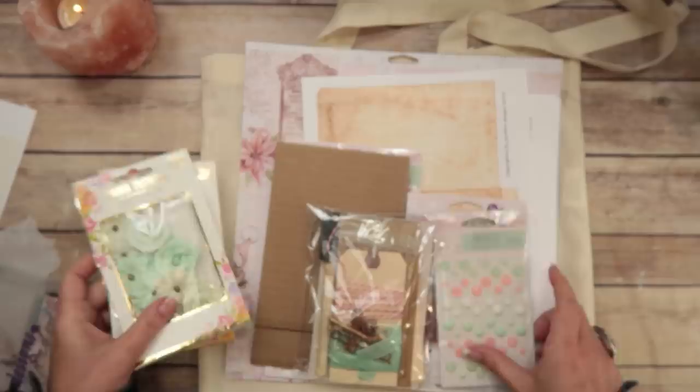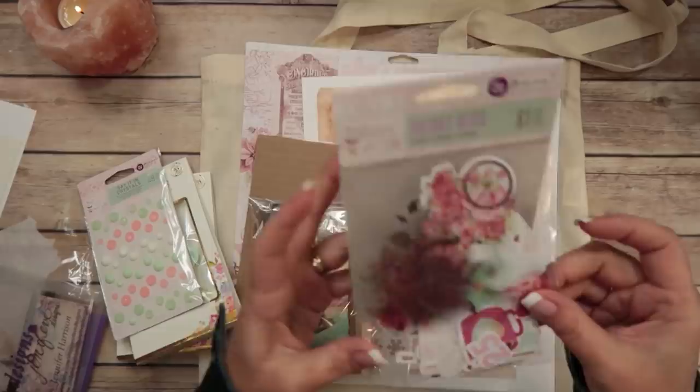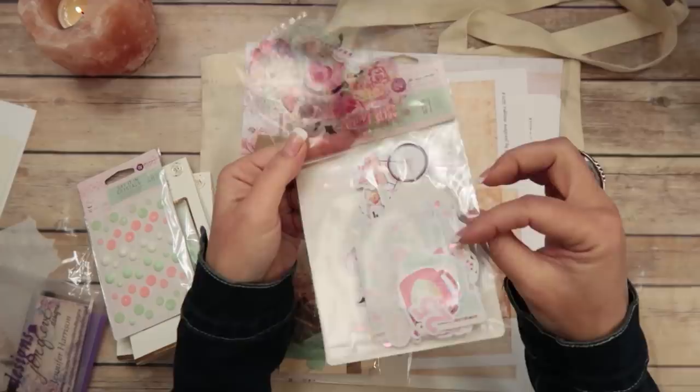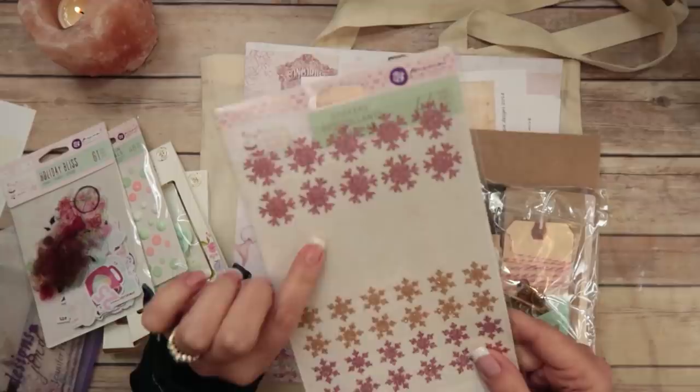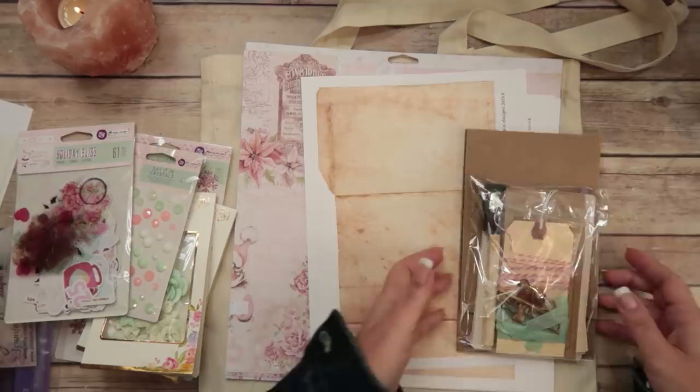There is a Say It in Crystals. There is a pack of the ephemera, so there are the acetate pieces and then the laser cut die cut pieces. And then there is a pack of these snowflake stickers. Super cute. I like the translucent ones and the pink ones the best. So that's all from the collection.